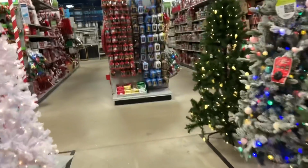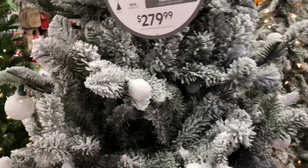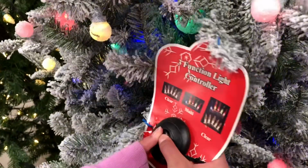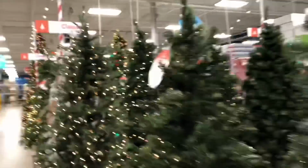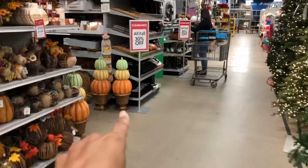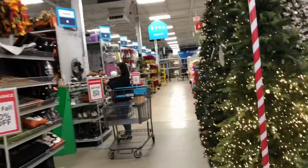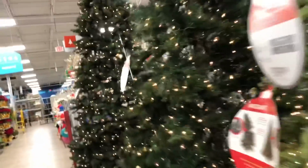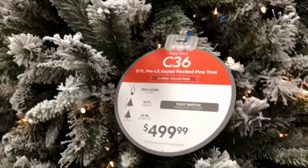Ooh. Look, I really like this one. Look how cute this is. Look at the frosted bulbs. It's got three settings. Here are just the plain looking trees. That topiary is cute, y'all. That's really cute. Look at those. That's cute over there. So again, At Home will be the store for all of your tree needs, for sure. They have a tree for every season. This is a big 12-foot for $500.